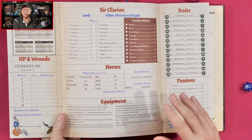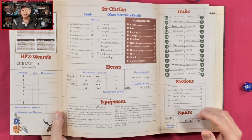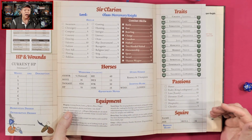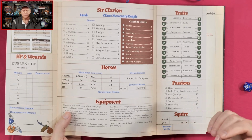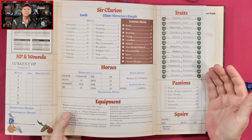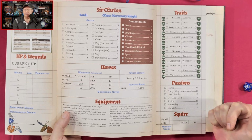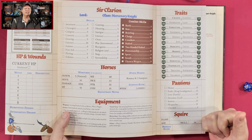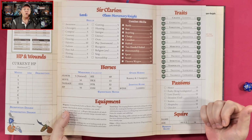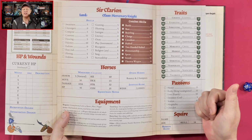Now, something that some people out there have a misconception about with Pendragon are traits and passions. And one of the complaints I have heard from people who probably have never played Pendragon is that the traits and passions hamstring the player into role-playing their characters a certain way or in certain ways. The reality, in my opinion, is that the traits and passions actually really help the player to role-play a character because we know the personality traits of that character. We know what drives that character.